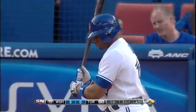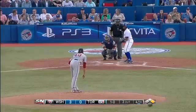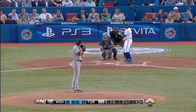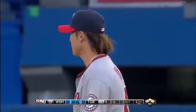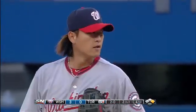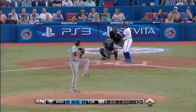I find it interesting sometimes how catchers will go to the mound right after they box up a pitch. They don't catch it well. Don't want anybody thinking maybe it was their fault. He wants to get his pitcher back into the strike zone right here. Three runs, 6 hits for Washington. No runs, 2 hits for the Blue Jays.